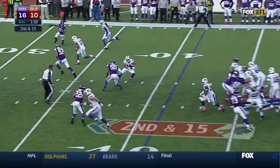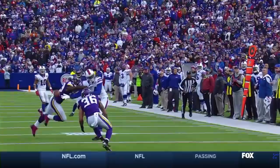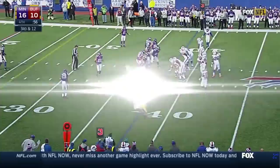On second and 15, shallow cross to Hogan to the 38-yard line. Look at this play again. Now, Watkins knows he can't catch it, but he does get a hand on it. If he doesn't, Robert Blanton, 36, picks that off. That's an interception, and it's ball game.